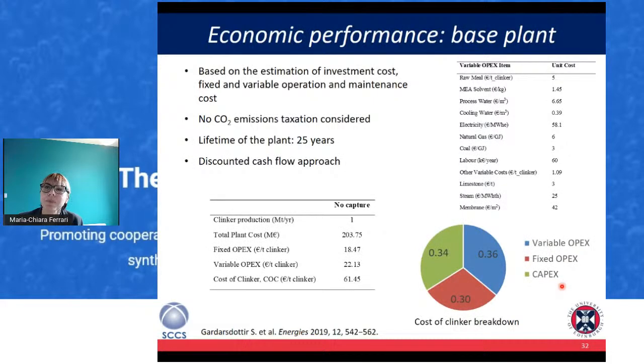So these are the economic performance of the base plant. Some of the assumptions that we use are quite important, as we will see, especially the natural gas value for the OPEX, but these were done on 2016 values. So it will change if you do it for 2022. But just for reference, in this case, the cost of clinker was 61, more or less, euro per ton of clinker. And this is the breakdown of the cost, where variable, fixed, and OPEX and CAPEX all take more or less 30% of the cost.